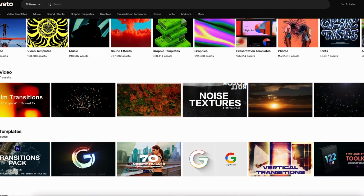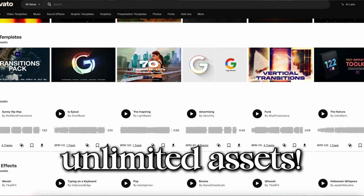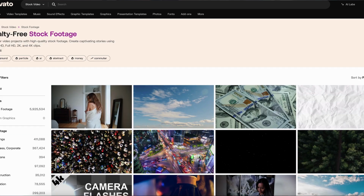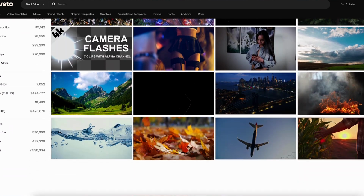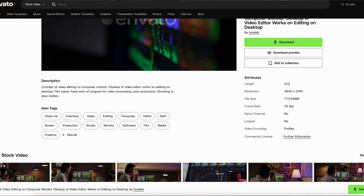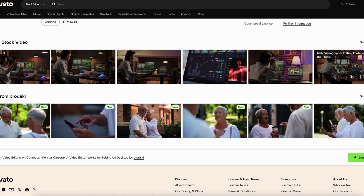Unlimited downloads. Again, you can download unlimited videos, music, sound effects, templates, what have you, for that monthly fee. Of course, this is perfect if you have long-term clients where you'll need to be coming back to Envato Elements again and again and again.